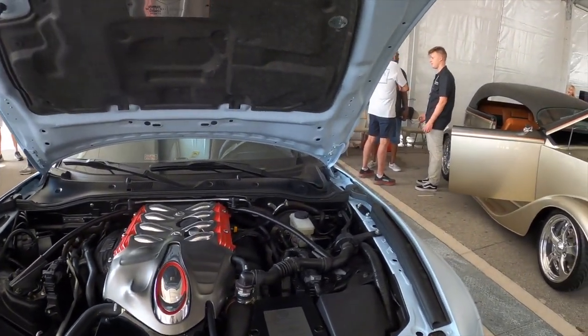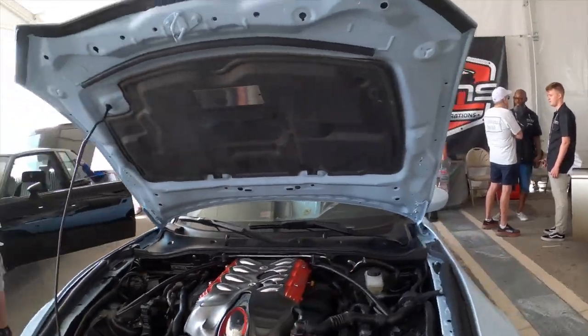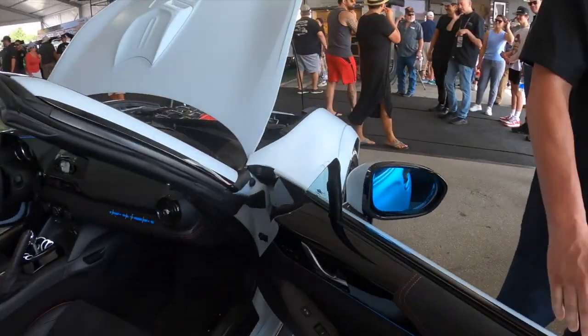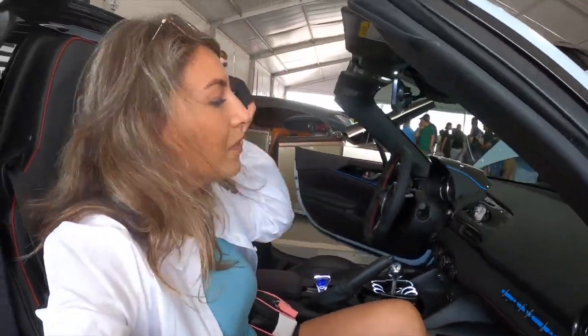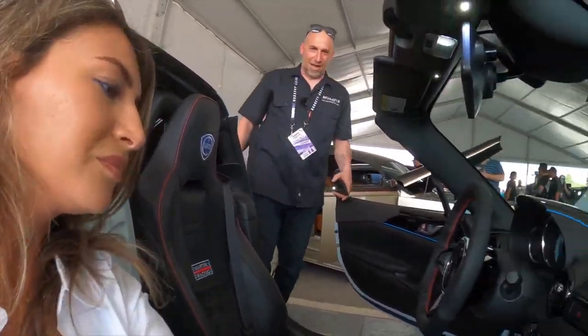What's the best way for that? Where do you want to sit? You want to sit in the driver's seat? Well, maybe you should. All right, I'd love to. Why would I ever say no to sitting in the driver's? How's she feel?